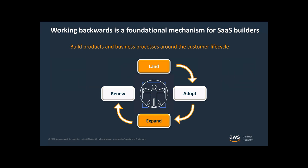The metric you care about most is not necessarily your year one transaction with a customer. It's perhaps the customer lifetime value, the CLTV. And we'll do sessions throughout SaaS Lab regarding some common metrics and so on. But we'll also talk later about frameworks like customer journey mapping and persona development so that you can plan for all of these experiences. And this working backwards exercise is really the foundational mechanism for all of those things.